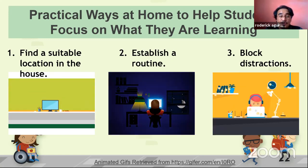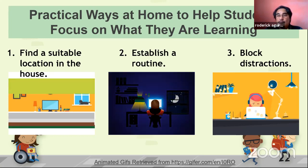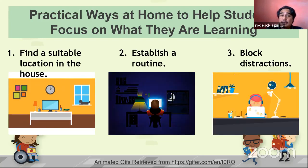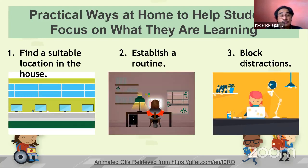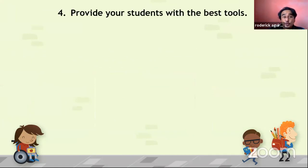If they're doing modular instruction, no cell phones. Now, there are other learners who are able to focus if there's a sound, if there's music to it, then you may allow them. But again, remember, you have to ask students which works and doesn't work for them. So my fourth suggestion is to provide your students with the best tools.